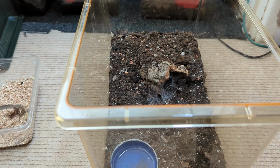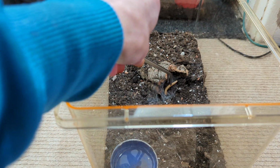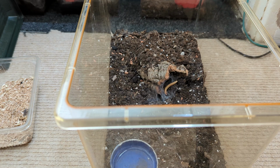Next up, Pterinochilus lugardi, the Fort Hall Baboon. Should we get any luck with this one? Anything? Anything? Nope. Damn. Okay.